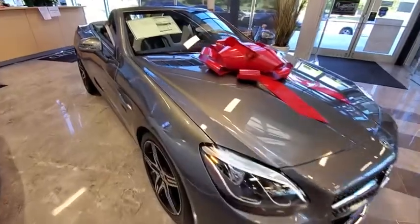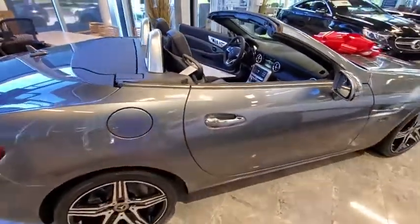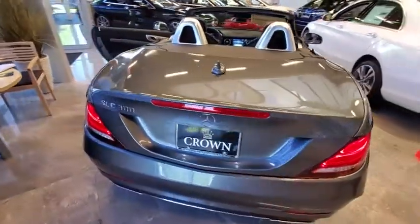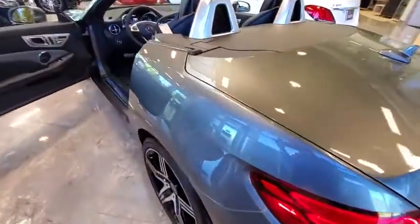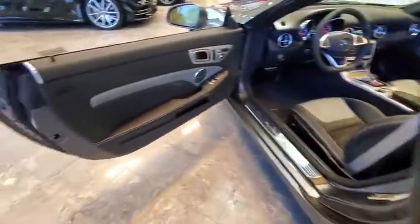Stop by and take a look at the 2020 Mercedes-Benz SLC. The highly recognizable Mercedes-Benz SLC offers significantly optimized technology and a ride that will surely leave you begging for more. Couple this with the safety features you've come to expect from Mercedes-Benz, and you have yourself a vehicle that you'll be itching to get behind the wheel of.